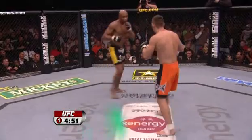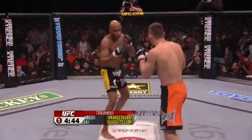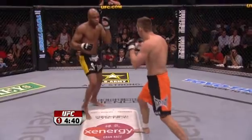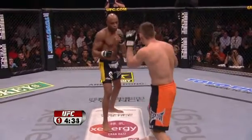The Bengal shorts being sported by Rich Franklin. The Steelers shorts, ironically, by Anderson Silva. Really interesting to see what Franklin's strategy is coming into the second fight. One of the things he said he was surprised with in the first fight was how well he did in the stand-up. It was the clinch that killed him.